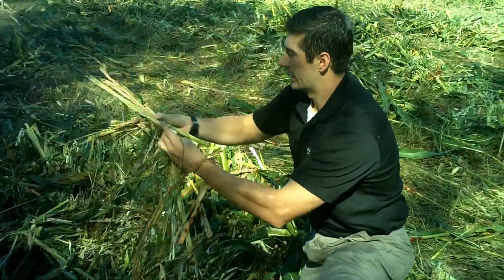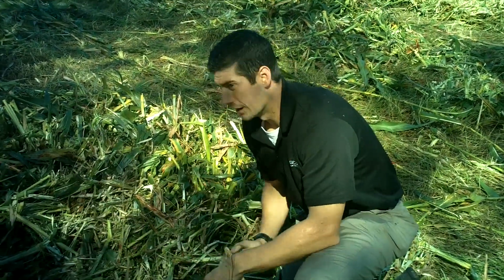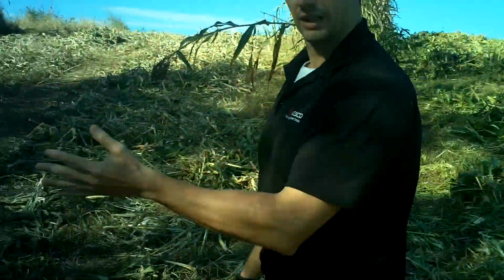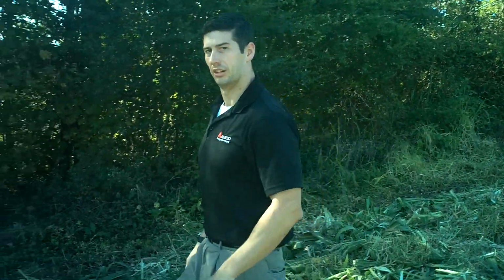A hay producer might think we're conditioning it too much. We're breaking the crop. For energy though, that's perfect for the baling and the drying. Now let's take a look just over here at the headlands, something we did just a couple hours ago, and see the dry down this is already done because of the Twin Max conditioners.